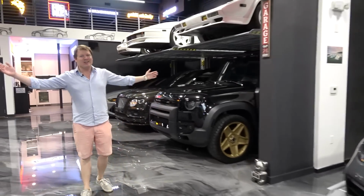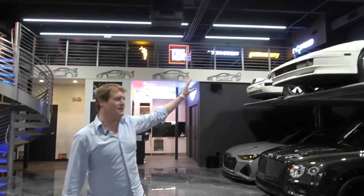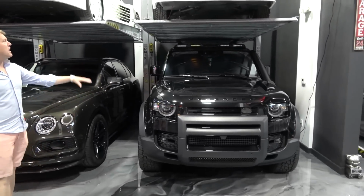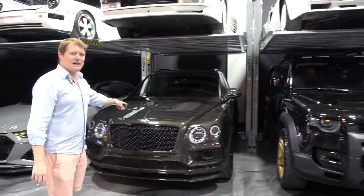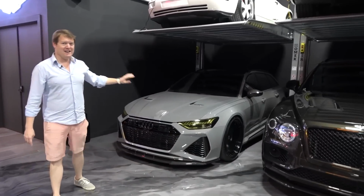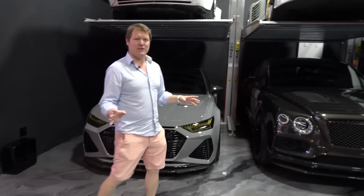Before coming through to hall number 3, it goes on. You can see the space for the games room up top behind me. We're going to head up there in a moment. We've got the Defender, which is actually from Khan upgrades. We've then got the Bentayga, Mansouri parts on the Bentayga. We've got the RS6, which also, by the way, 950 horsepower out of this. Mansouri hood, urban kit, plenty of other upgrades.